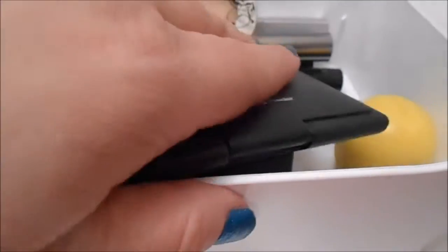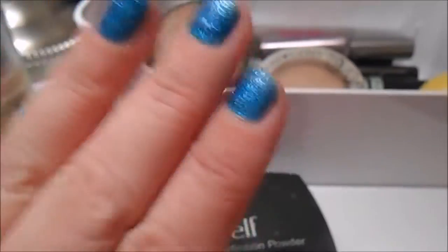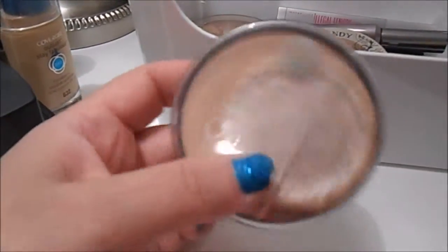And for powders, I used my ELF powder to set my under eye makeup, which worked alright, but it actually was making it look too cakey, so I ended up going for my ELF high definition powder, which I usually use to bake. I've learned this term where you bake your different contours, where you put it on your face and it sits on there while you're doing the rest of your face, and it just helps sink it in. It works really well.